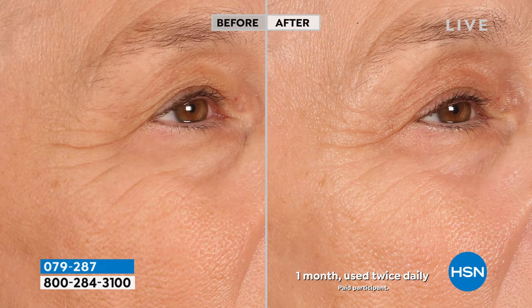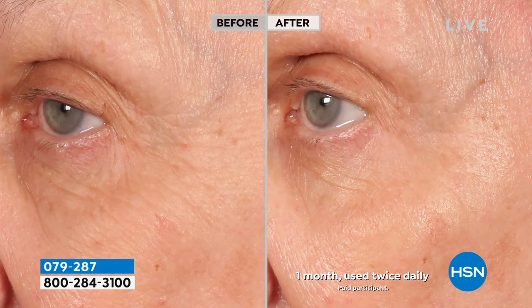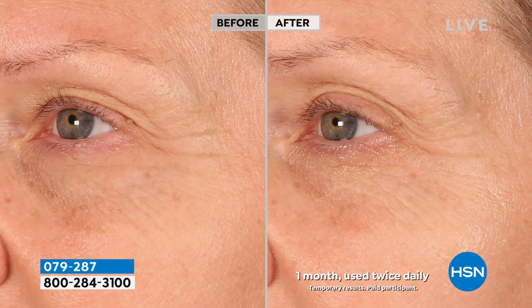We have the active clinical complexes, and it's very transparent. It has the percentages of each one. And these are older people. On me, it's like a miracle worker. I never want to stop using it. Look at her eyelid, look at that before, and look at that after. Now she can wear eyeshadow again, and that's just 30 days.